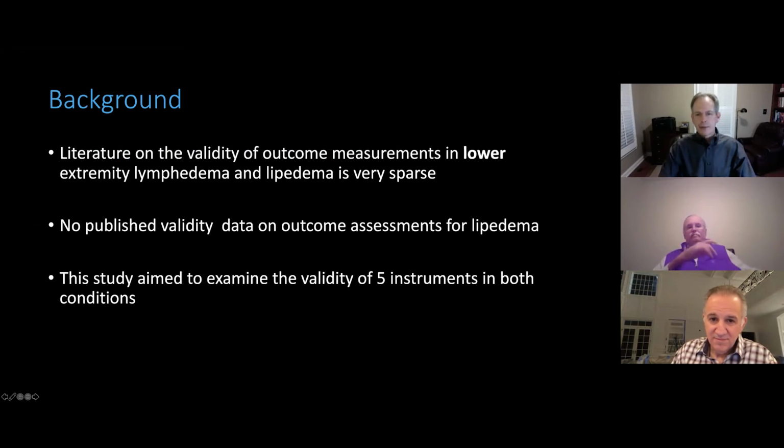So here's the background. Literature on the validity of outcome measurements in lower extremity lymphedema and lipedema is actually quite sparse. And in fact, there are no published validity data on outcome assessments for lipedema. So this study aimed to examine the validity of 5 instruments in both of these conditions.